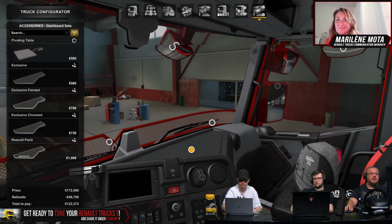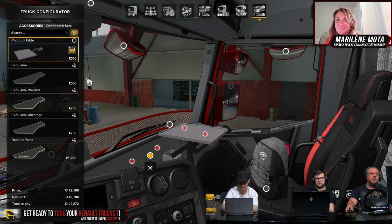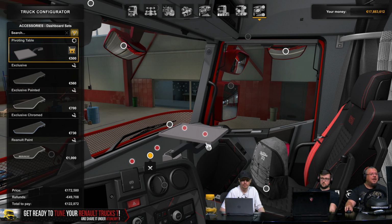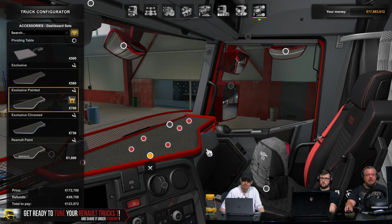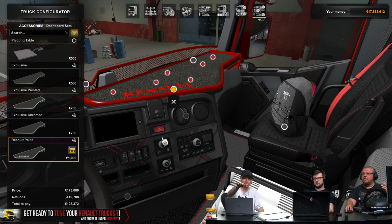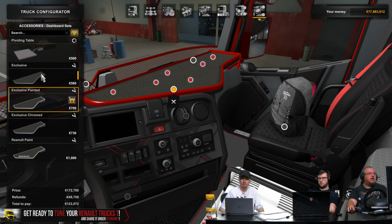Of course, our dashboards. This is my favorite part here. We have one of the official tables that we don't have in other tuning packs. This is an official pivoting table, and this is its resting position. Normally drivers can pull it and change the position of the table if they like, but in our game limitations we have to put it in the resting position because you are driving most of the time. We also have paintable versions, so this reflects the color of the paint job you have, even with the Renault logo. For example, if your paint job is white, this will be white. We also have chrome versions, as players want, and versions without.